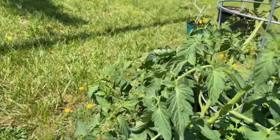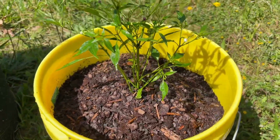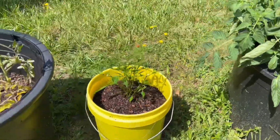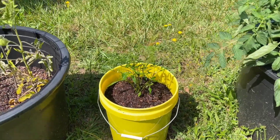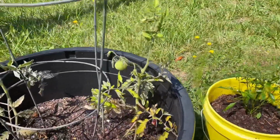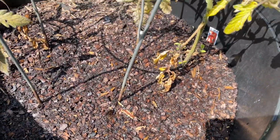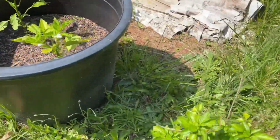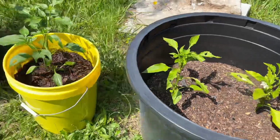Looking good. I just put this in here today. This is a Thai pepper plant. And they did really well in the bucket like that for me last year, so I'm gonna see if we can do it again this year. Got some tomatoes here. This needed some water, so I soaked it up a little bit. We're supposed to be getting another rain, and I got my Scotch bonnet. Got some more peppers here.